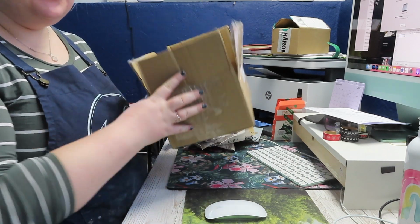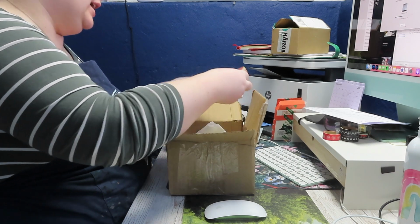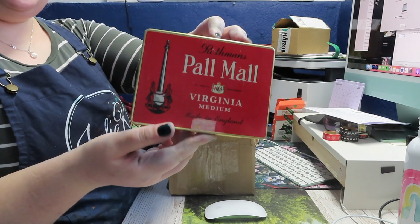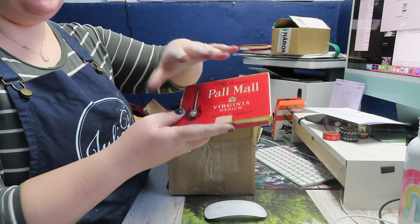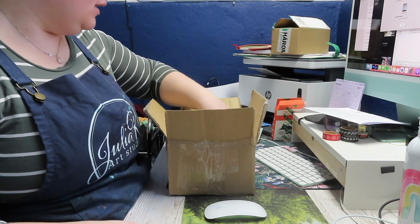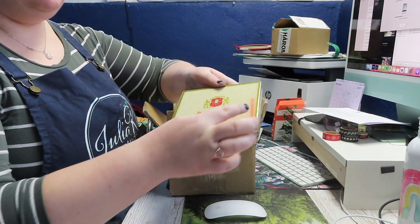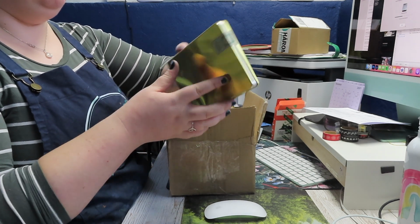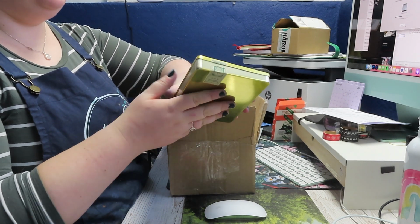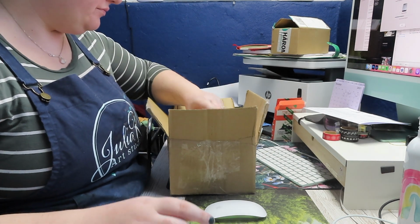I have a new box with some tins. We have this pretty one. I like these a little bit bigger, where you can actually fit quite a lot of paint. Another Fairfax. These are quite common. This one has this sort of discoloration of red. And normally we'd like, oh no, that's not pretty, but I kind of like that they get a little bit more unique in that way.